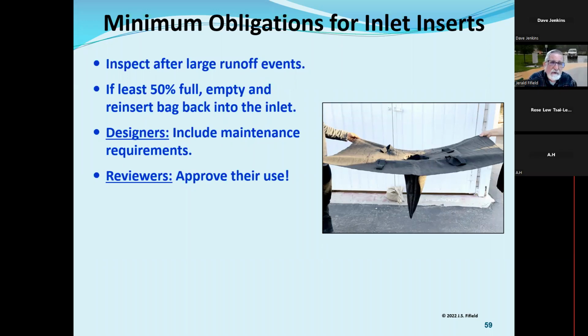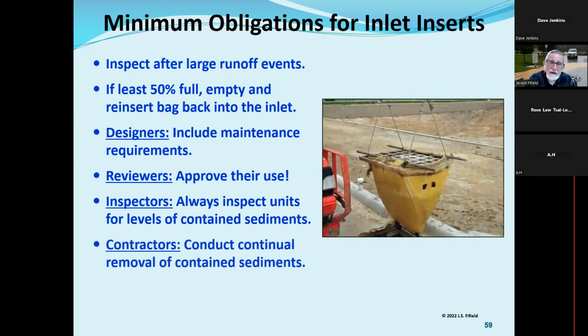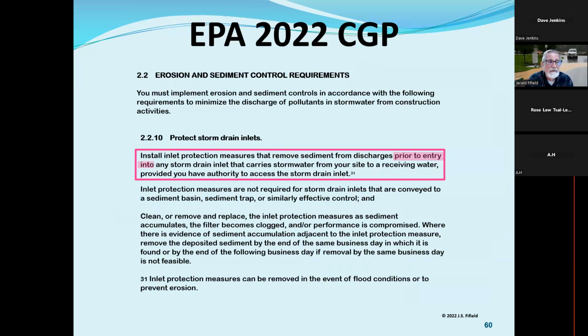Reviewers, don't be afraid to use them. Just make sure that you've got all the documentation in there that indeed says you've got to do this to make them work, or do whatever the case may be. Inspectors, you've got to poke your head into the inlet to find out if the sediment is indeed over 50% full. There are some municipalities that don't approve this. Contractors, you're going to have to do an increased amount of sediment removal, but they work if you give them a chance. And that's the important thing here, that we're trying to capture sediment, not let it go into the inlet itself.